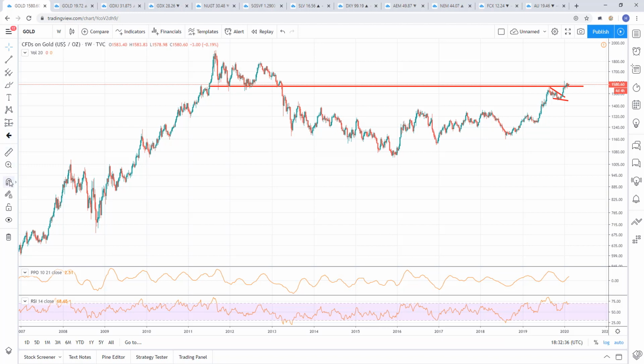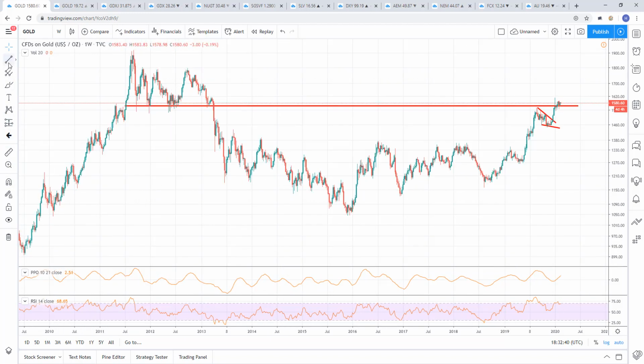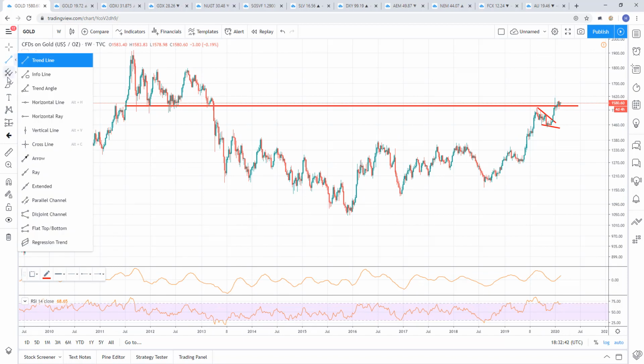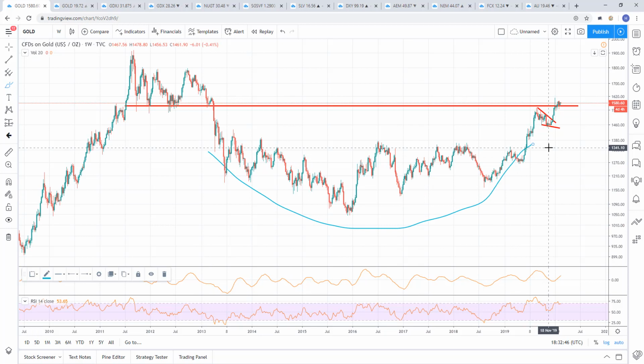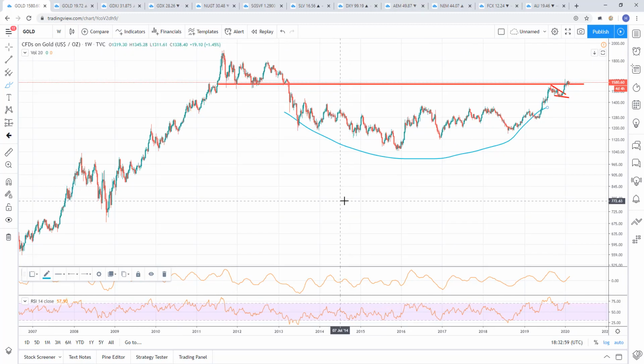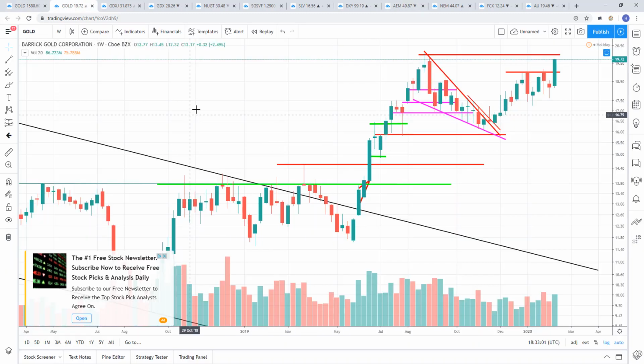If I can find my marker, you can see right here you've got this rounding bottom like that. And here's your neckline, we could call it right here, 1564. If we break above this, boom, you should see prices above 1900 and move higher. So that's bullion. Moving on, we've got Barrick Gold here.